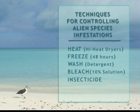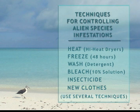Insecticides will kill most arthropods, but not all life stages, such as eggs. Techniques to fumigate using insecticides will be covered later. Purchasing new clothes and field gear is a good method for reducing the risk of transporting alien species, but even this is not 100% effective. New items can be contaminated while they're being manufactured, shipped, or sitting on store shelves.